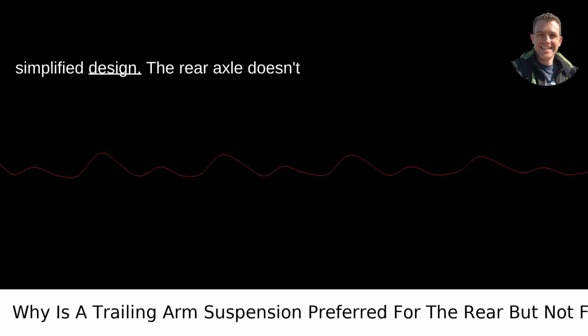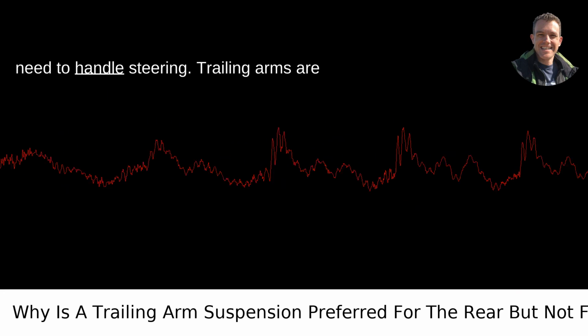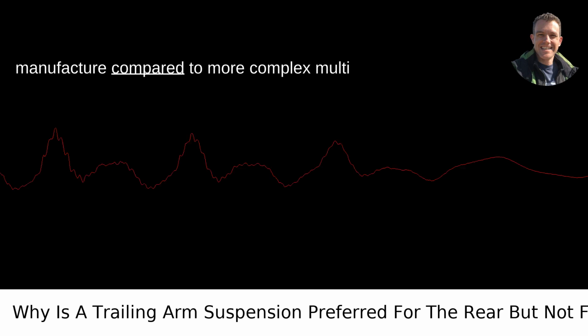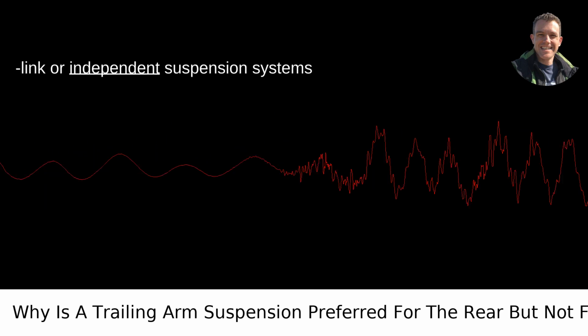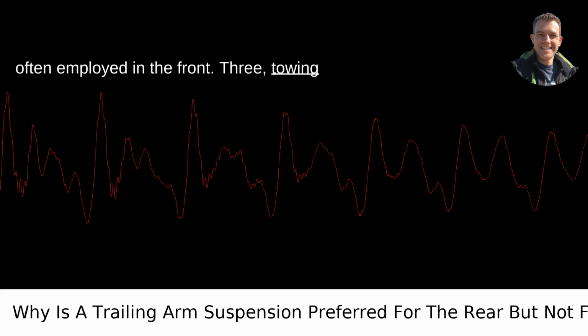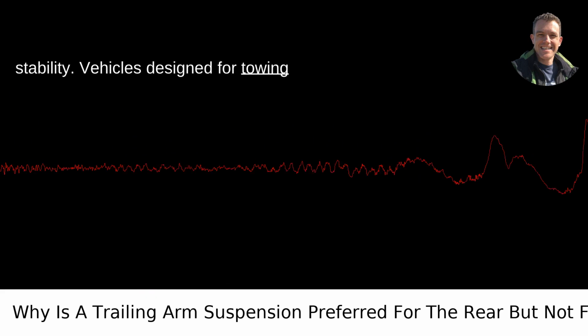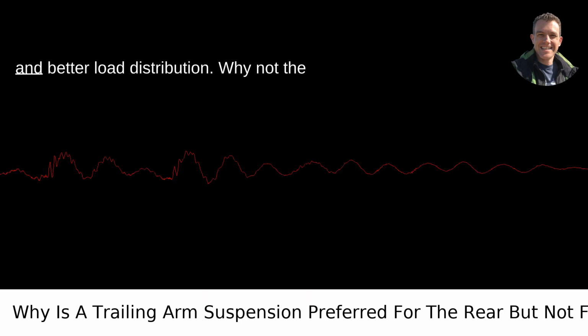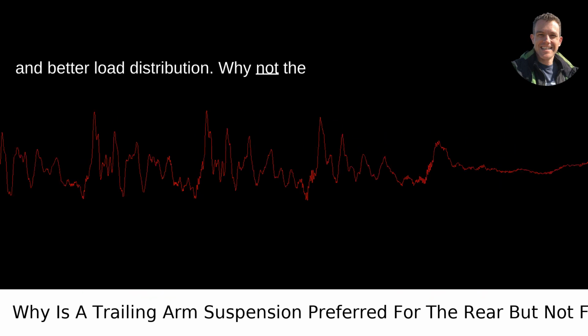2. Simplified design. The rear axle doesn't need to handle steering. Trailing arms are relatively simpler and cheaper to manufacture compared to more complex multi-link or independent suspension systems, often employed in the front. 3. Towing stability. Vehicles designed for towing often benefit from trailing arm suspension in the rear because it maintains stability and better load distribution.